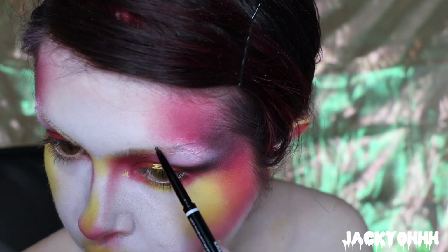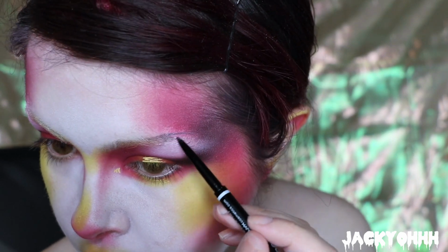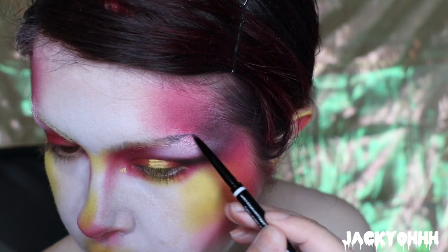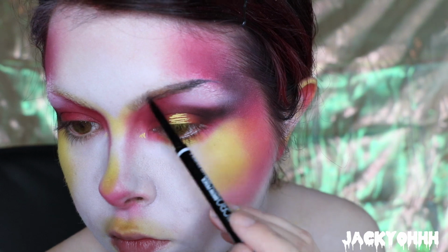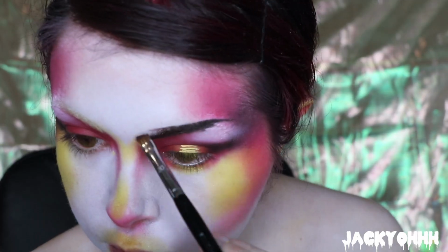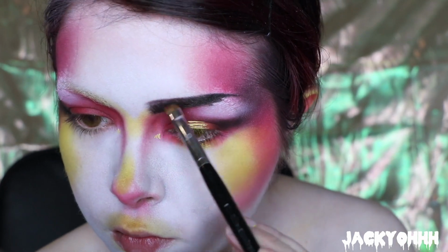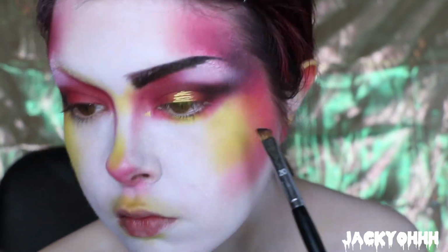For the brows, I'm taking my NYX Micro Brow in black, and I am just creating a very angular, very sharp, incredibly intense eyebrow, as you guys will see in a second. I am going in with that brow pencil, and then I'm also going on top with the black Primal Colors, and I'm just making a really, really dark, intense eyebrow.